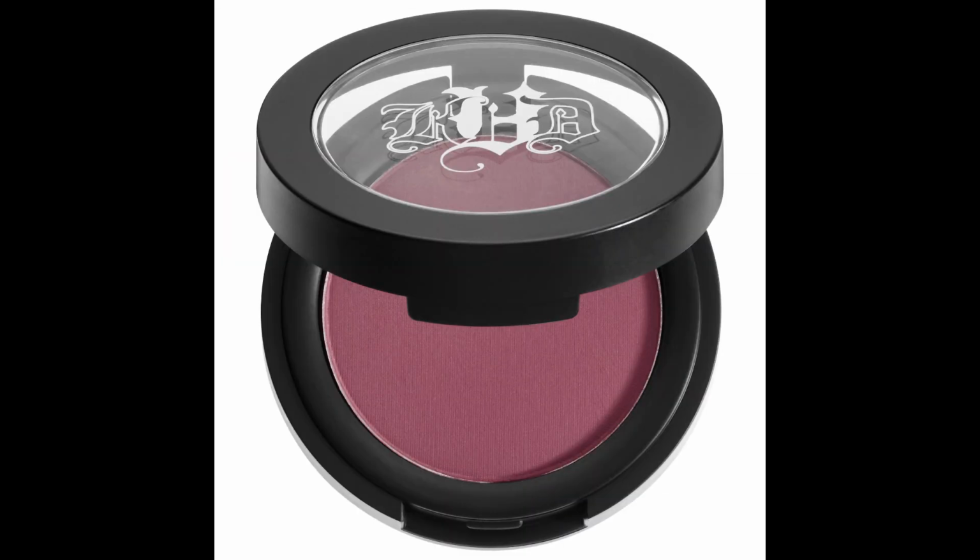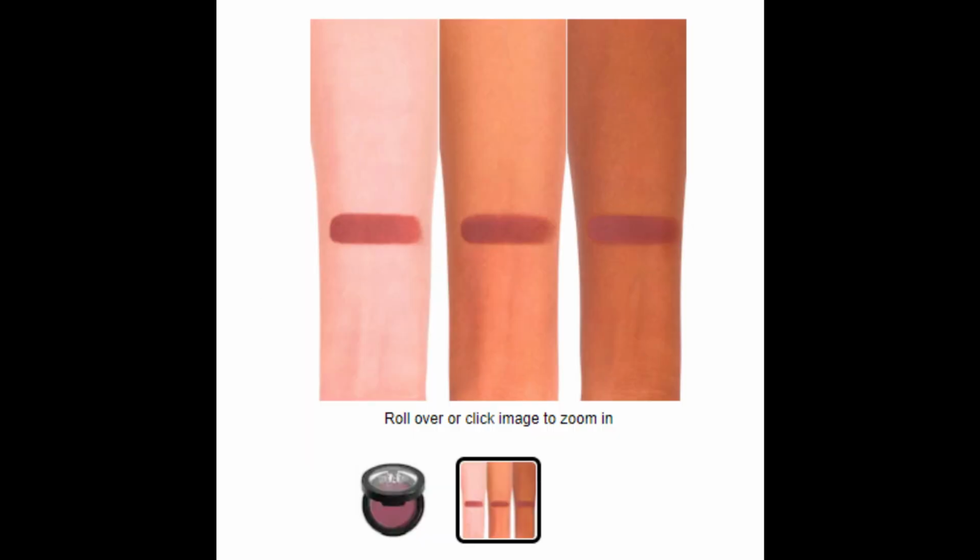Next up is an exclusive to Sephora. It's also online only. It's a Kat Von D eyeshadow, full size, and the shade is Lolita. This has a $19 value. It has 4.5 stars, and it's an ultra blendable matte eyeshadow. It's the best-selling chestnut rose lipstick shade from Kat Von D's previous collections.